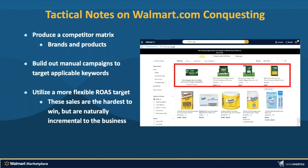So another hot topic here is conquesting. This is something that Walmart has opened up for brands and product owners who go out there and bid against competitors' products. A couple things that I will say is there are two sort of strategies when it comes to conquesting. One is, I call it the crush the weak strategy, which is you go after products that are inferior to yours. They have no reviews or bad reviews. The pricing's off. The image isn't great.